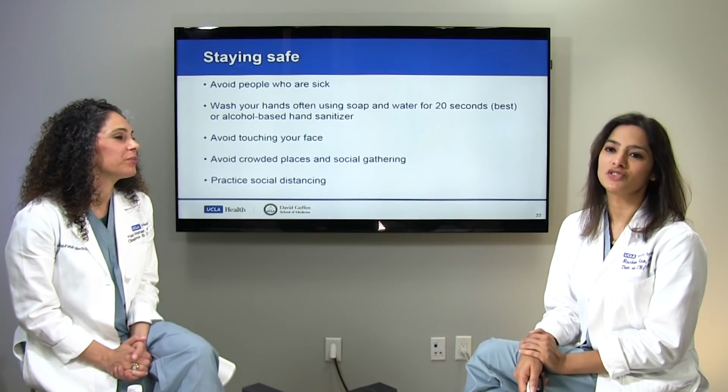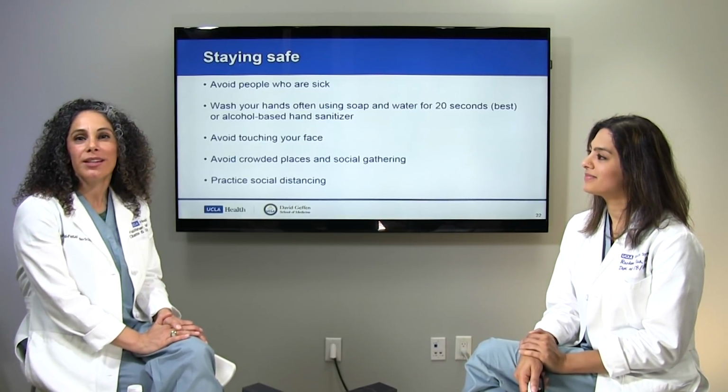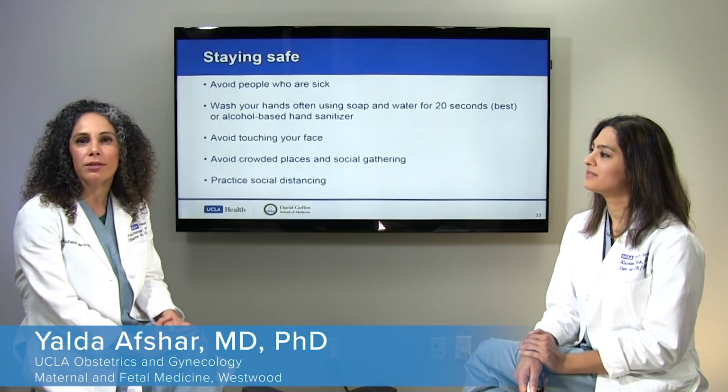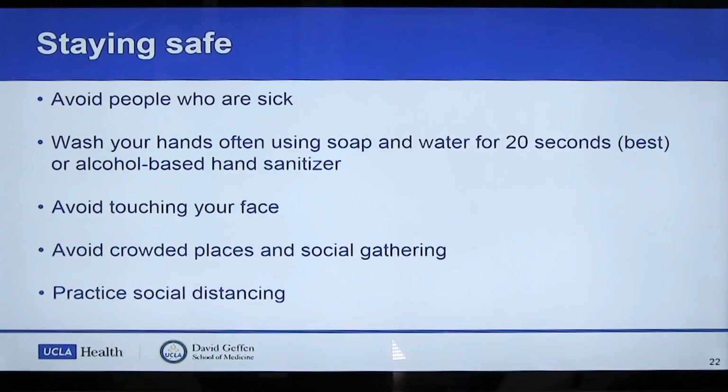Afshar, what can we do in general to just stay safe? Yeah, so this has to do with what every single one of us can do. Pregnant, non-pregnant, loved ones, neighbors, someone you've never seen before. The tenet is avoid people who are sick and really wash your hands using soap and water for 20 seconds. If you don't have soap and water easily available, an alcohol hand sanitizer is an absolutely appropriate alternative.